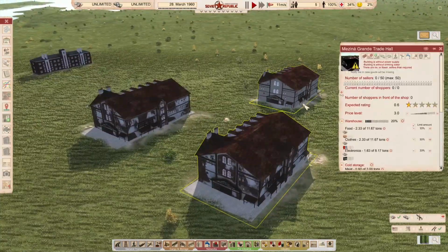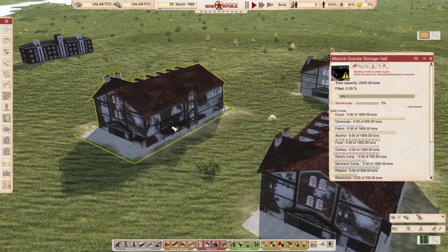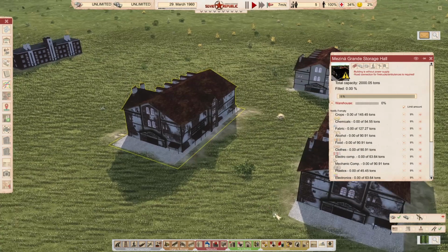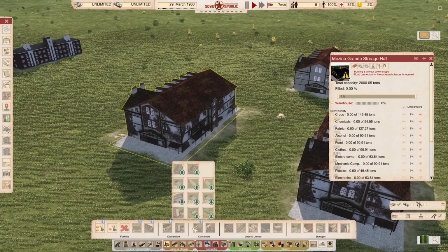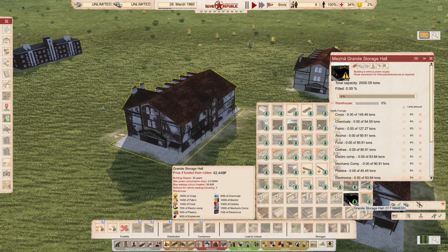So this is obviously a shopping center as well as this one, and this one serves as a storage facility, but 1,600, that's a lot of storage. That's a decent amount of storage if we limit the amounts. Yeah, it would be equivalent. Let's see, what is it? We're gonna compare these storages. I actually want to do this first, so let's go and find the storage facilities over here.